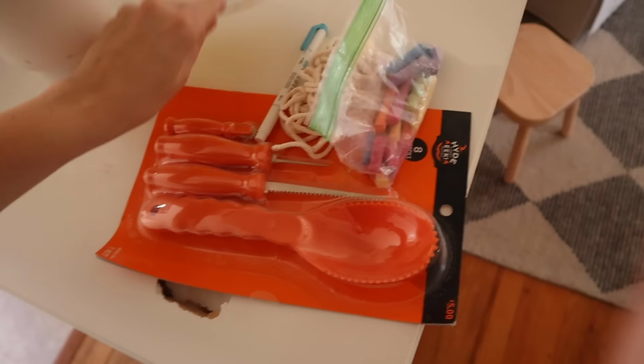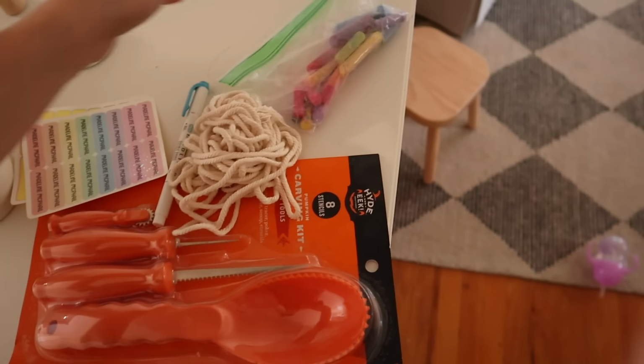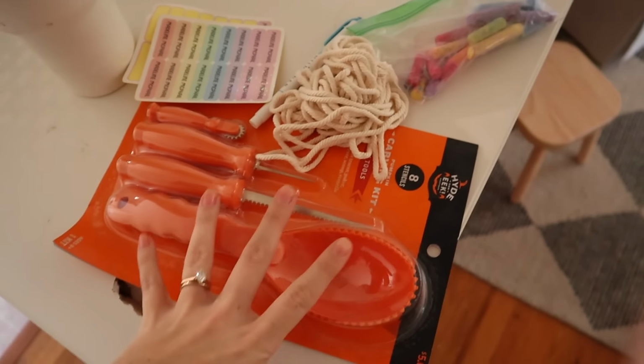Over here I have a little pile of things I need to find another home for. I'm going to put the chalk outside. Some of these little things just don't belong in these bins.